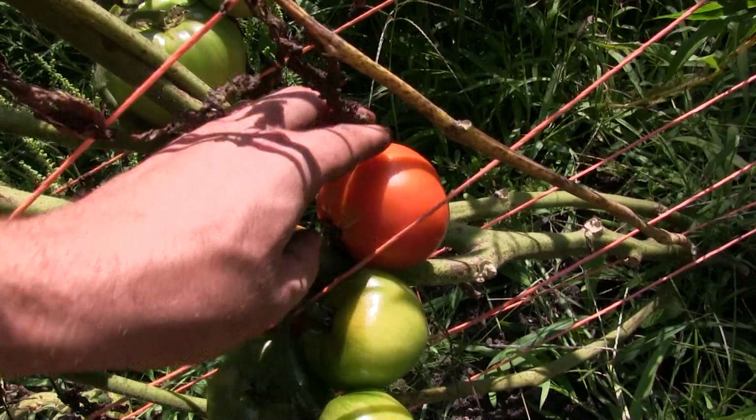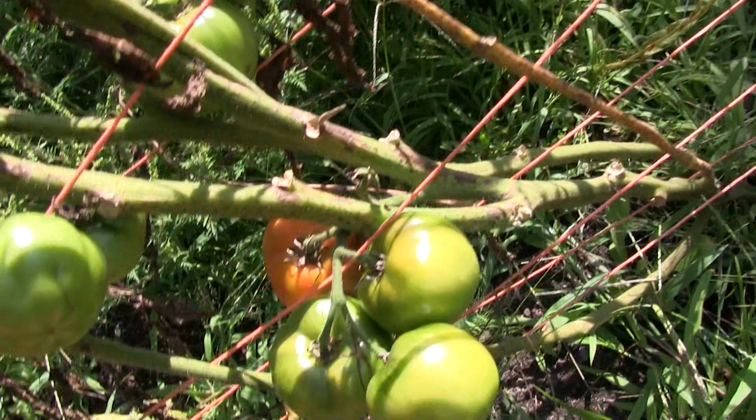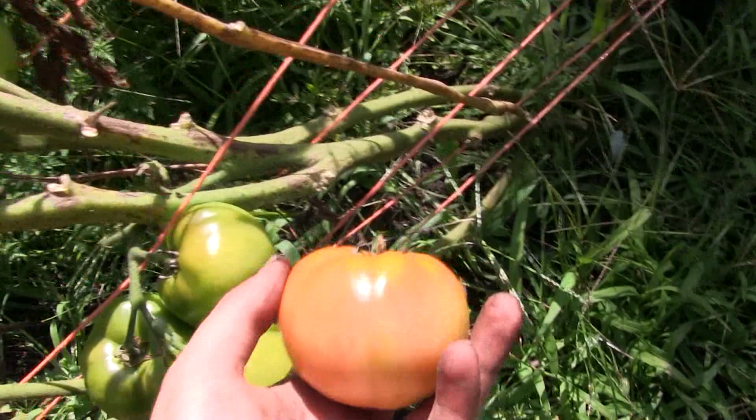Then you have your Marglobe. This is your classic, kind of your classic tomato sauce tomato. It's pretty productive. I mean, it's not as productive as some, but you got some decent production with decent size. So that's a winner in my opinion.